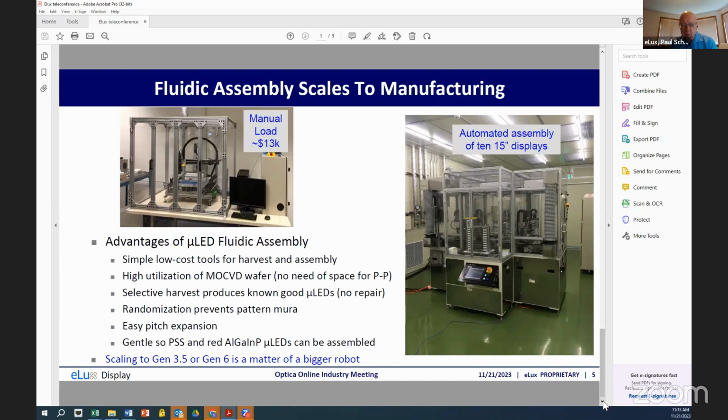So we can do things pretty low cost, with very high utilization of the LED wafer, which is important for cost. With selective harvest, we can remove defects from the ink so we don't assemble bad LEDs. The randomization, of course, is important. Pitch expansion is trivially straightforward, and it's a pretty gentle process, so we can use any kind of LED that you can get into ink. Because it's a simple process, scaling is in one dimension across the glass. So we can go up to Gen 6, which is the biggest fab that has LTPS.